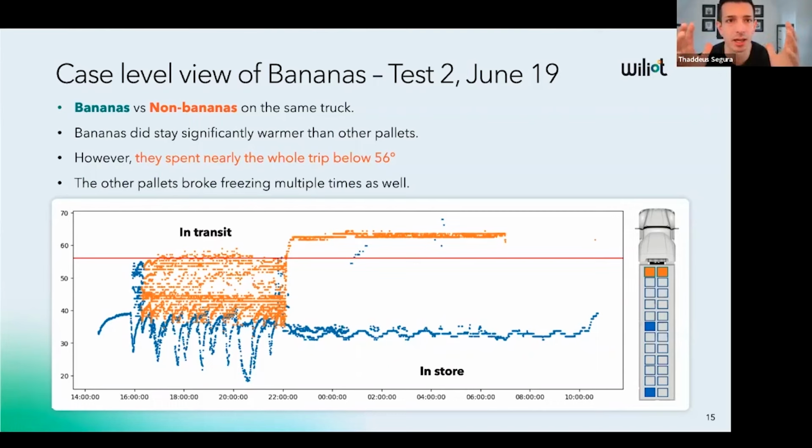And we call this an end-to-end x-ray, because in the past, you've never had the ability to see what was going on inside. You had some pain, but you didn't really know what was going on or how to fix it. And you never had the granularity to be able to peek behind the curtain and see what was happening inside. And that's what Wiliot allows you to do.